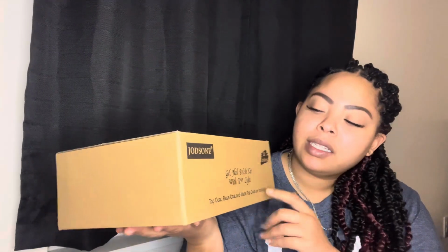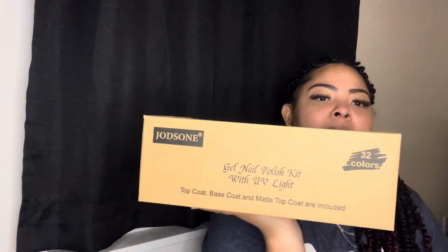It is a gel nail polish kit with a UV light. That's what that box says. And yes, you do get 32 colors, which is really, really nice. So I'm gonna go ahead and open this up. And it also says on the box that the top coat, base coat, and matte top coat are also included in this box. It looks like we have some instructions.